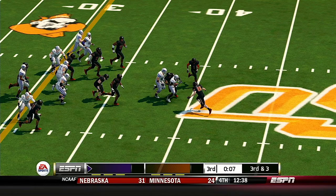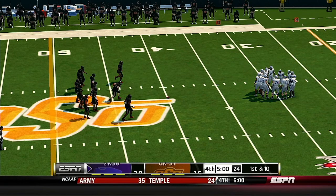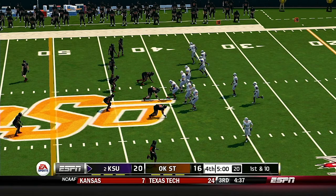So at the end of the third quarter, Kansas State leads it 20-16. This final few minutes is going to determine this one. Tight ball game. Action set to start here in the fourth quarter. Scrambling around. And he's tackled right around the 48-yard line. That's good for a gain of 12 yards. That makes it first and 10 from the 48-yard line. First down.